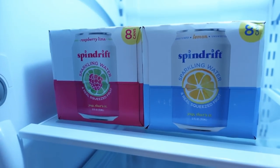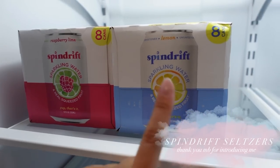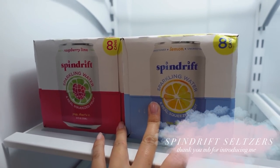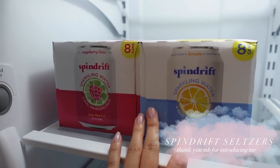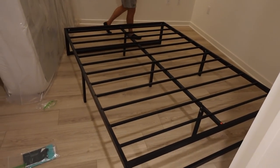We got some Spindrifts. These are the best flavors, I think. The lemon, this is my old roommate MB's favorite thing. She's the one that actually introduced me to Spindrift, and now they're just the best seltzers ever. And then we also have raspberry lime.